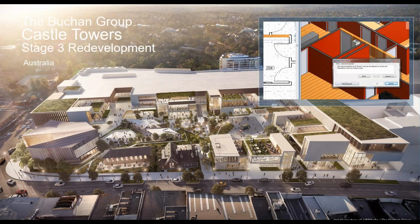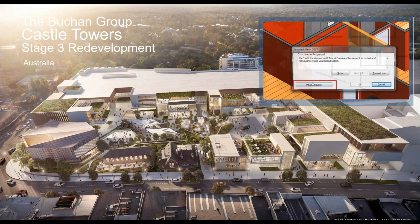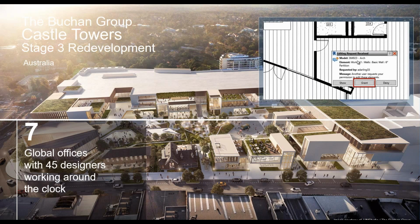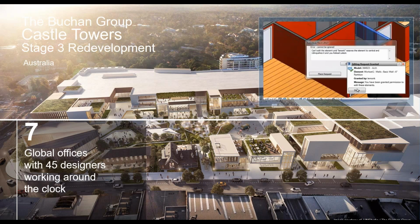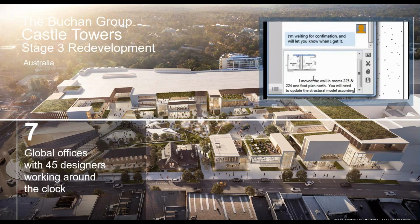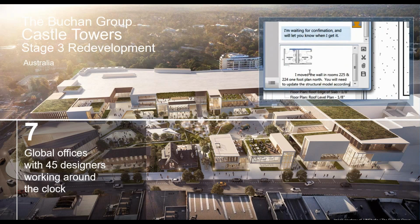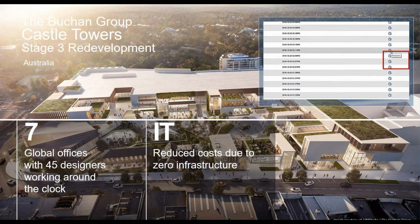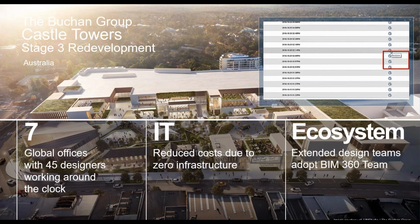Another one here is more focused on using the internet to actually physically coordinate across the teams. So this specific project in Australia included 7 different offices. So you're talking about 45 different people working across the clock. So different offices, one would turn off, another one would turn on, and you're handing the project over. Now, the benefit of putting this not on an office network, but putting it in the cloud, now your IT doesn't have to actually have the infrastructure. It's not something they need to maintain, which led to a very simple ecosystem. So it allowed the teams to adopt different tools for sharing, for reviewing, and for managing the project.